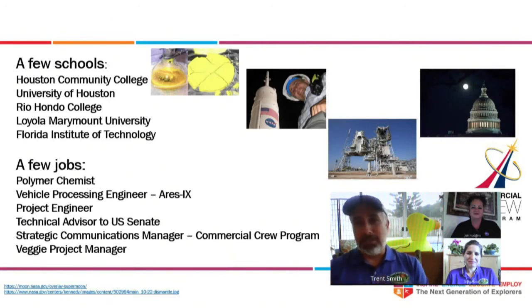I went up to Capitol Hill, and I was a technical advisor to the Senate. I knew nothing about space policy, but I can learn, and I know technical things, and I knew NASA, so that was helpful. Then I came back and was the commercial crew strategic communications manager, as a chemist. So my point is, with work ethic, a love of learning, curiosity, and integrity, you can go do any job.